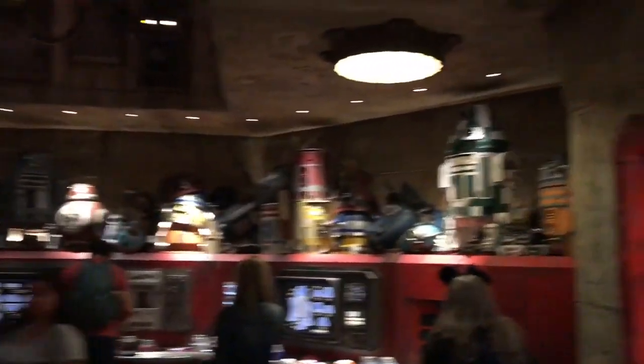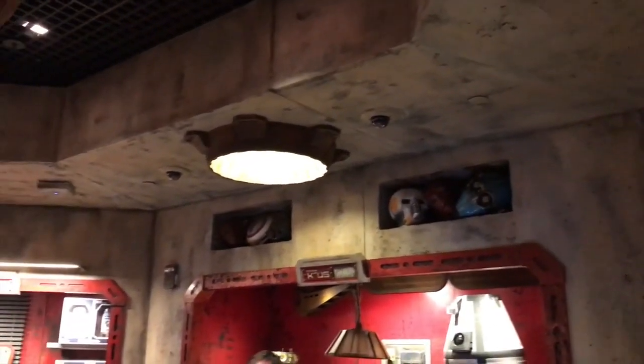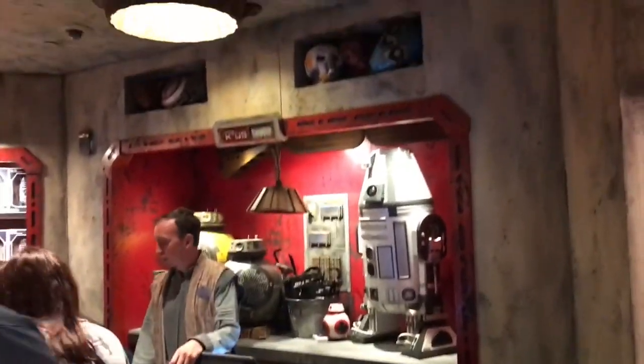And just like everywhere else in Galaxy's Edge, it's full of amazing detail, like this leg conveyor belt up top for all the astromech droid legs, and dismantled pieces from a ton of different droids all around the back wall, from K2 droids to that guy who looks way too much like BB-8, color scheme and all, to the dismantled head of a PZ unit. Look it up.